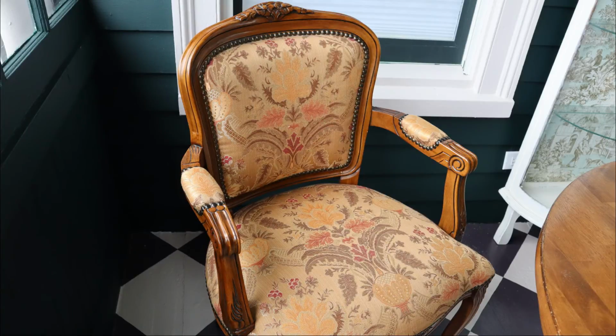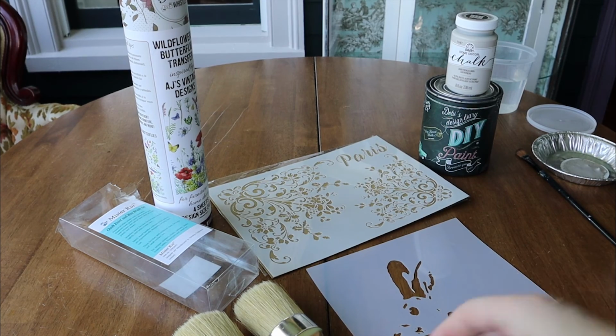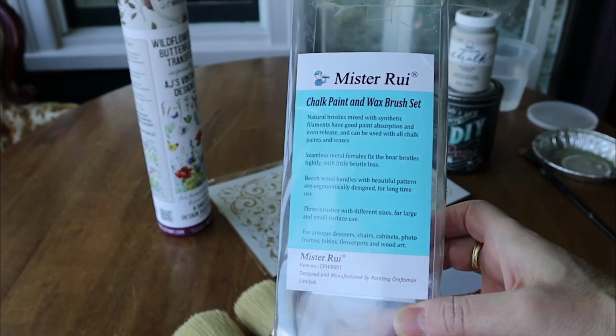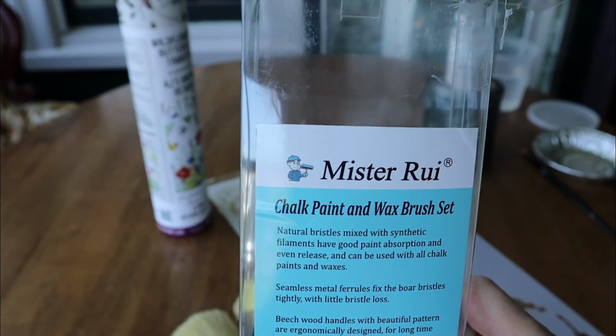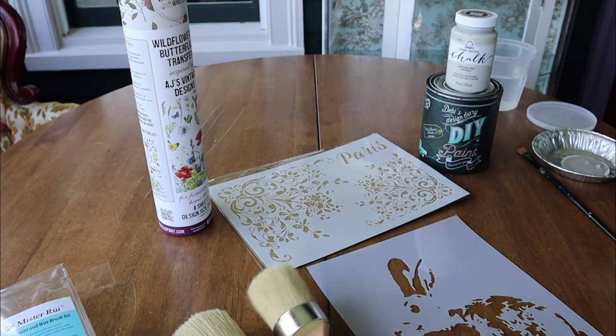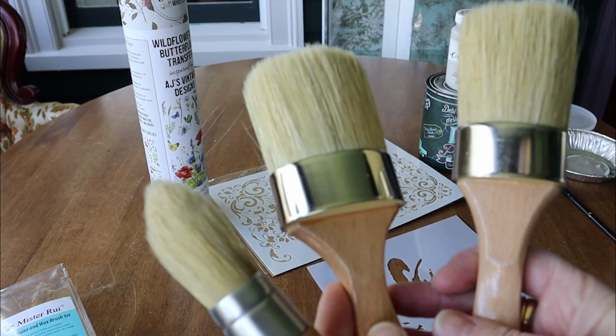The first piece of furniture I decided to tackle for the tea room is that upholstered chair that has kind of that brownish upholstery. And I decided to make an attempt at using chalk paint to paint the upholstery and the wood on the chair.